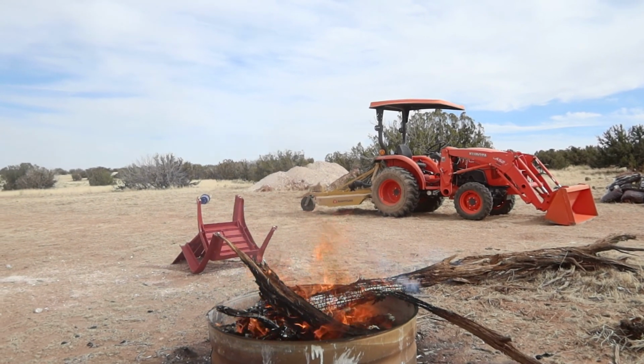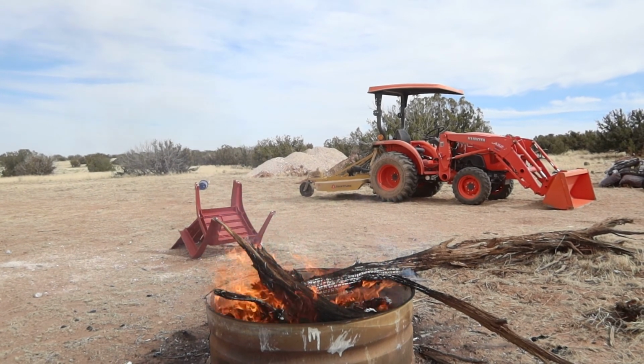Just kind of do a little drive-through on the property, you know, for a lot of you that hadn't seen it.